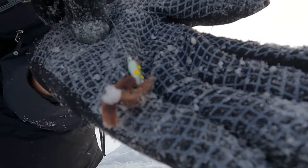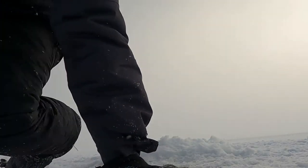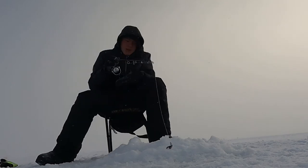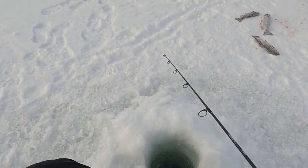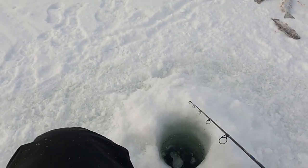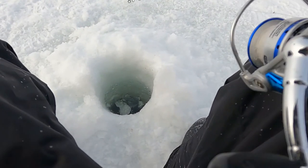Okay, so right now what I'm using is that jig with a worm on the back. I'm going to the bottom, reeling up. And yeah, we're having a good day out here. All right, so I've hit the bottom. And so what I'm doing is just barely jigging off the bottom. Maybe reel it up a couple of inches. Jig like that. These fish, if you get a bite, you'll obviously feel it because they're actually pretty aggressive.